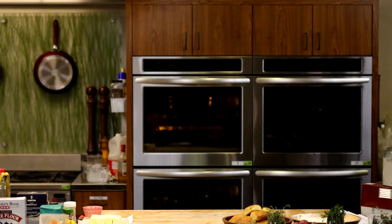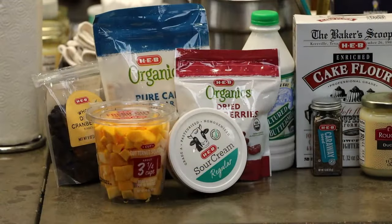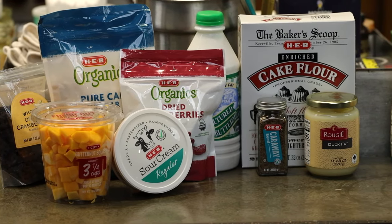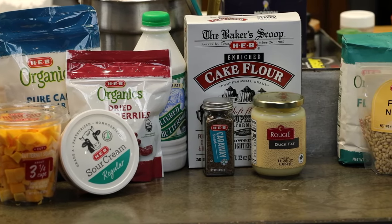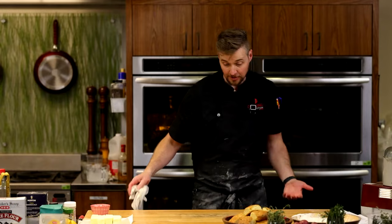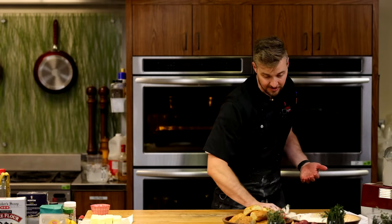I'm going to sanitize my little area here. Wash my hands off. Yeah, it's really good. And that way, there's always a difference when you go gluten-free, so you can never say that the texture's exactly like the ones that are going to come out of my oven, because the gluten does add something, obviously, to the overall texture.